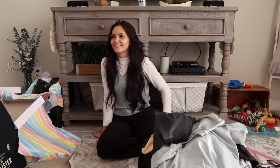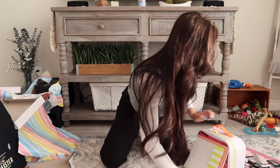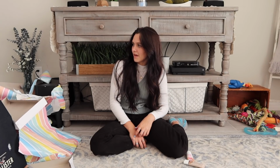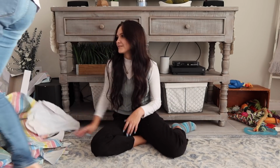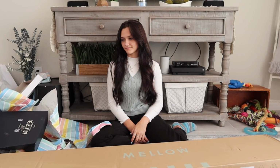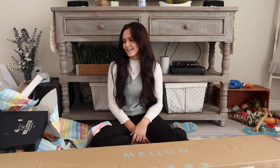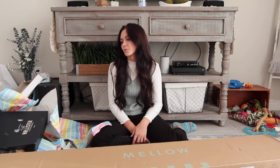What are you doing? Why is it so big? Move your stuff. Where am I supposed to move it? What is it? What could possibly fit? Mellow? What's mellow? What's it say? It says naturalist classic. Naturalist classic pine 12. No.